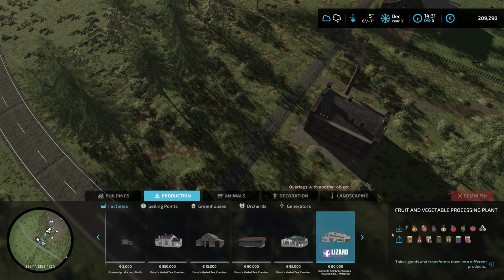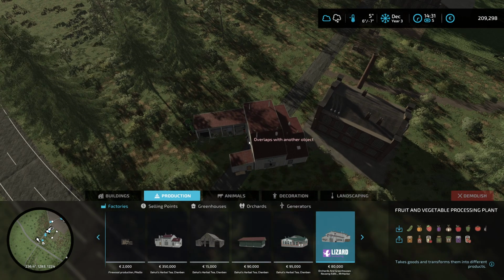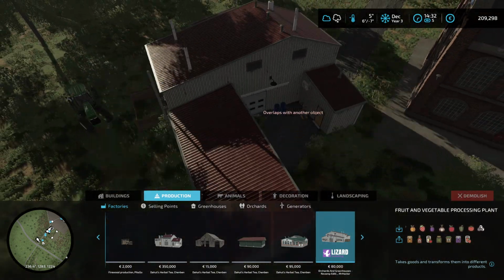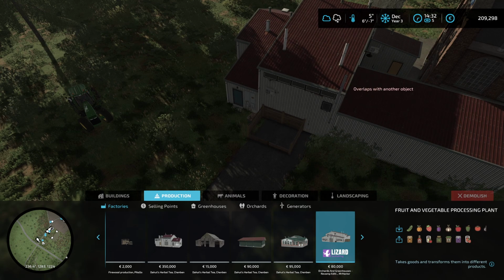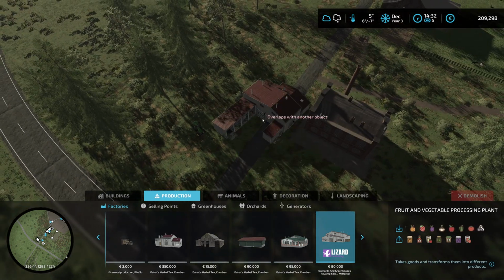If I'm not mistaken, I don't see it here, but it must be like a byproduct or something that comes out of... Oh, probably out of the back there. Probably something like that. Anyways, we've got options. We've got lots of things.